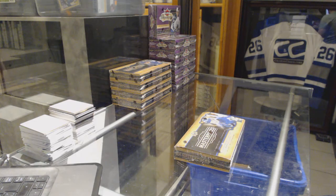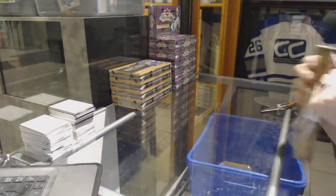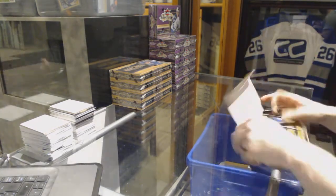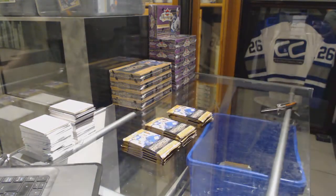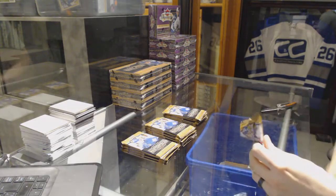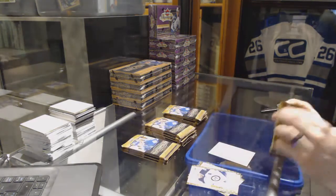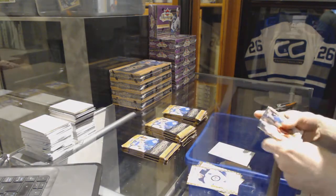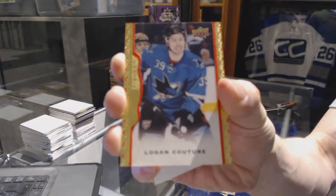Here we go, CNC group break number 7195, 1415, Upper Deck Masterpieces, 5 box break, number 2. So we start with base. We follow that up with a red frame parallel, numbered to 100 for the San Jose Sharks, Logan Couture.